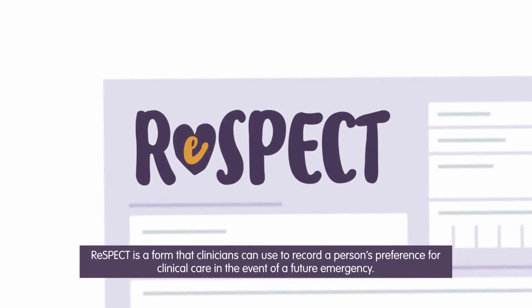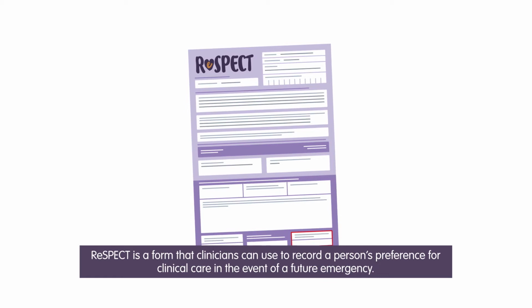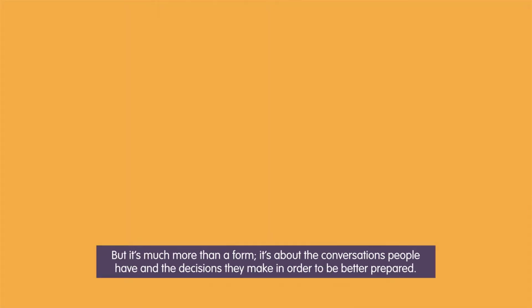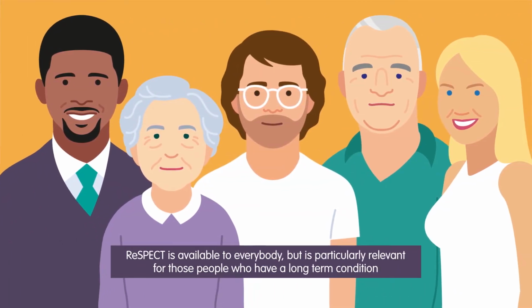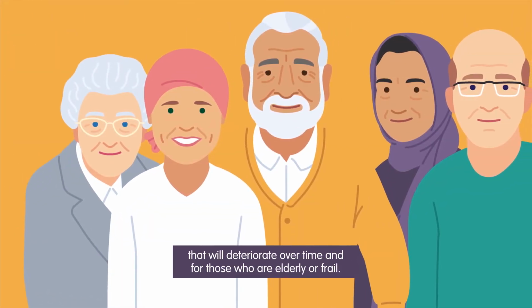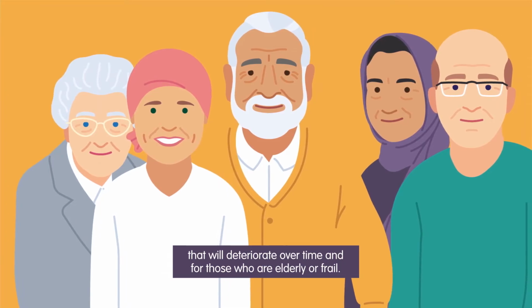ReSPECT is a form that clinicians can use to record a person's preference for clinical care in the event of a future emergency. But it's much more than a form. It's about the conversations people have and the decisions they make in order to be better prepared. ReSPECT is available to everybody, but is particularly relevant for those people who have a long-term condition that will deteriorate over time, and for those who are elderly or frail.